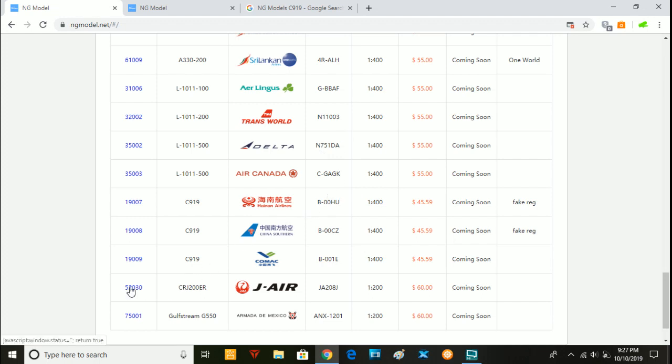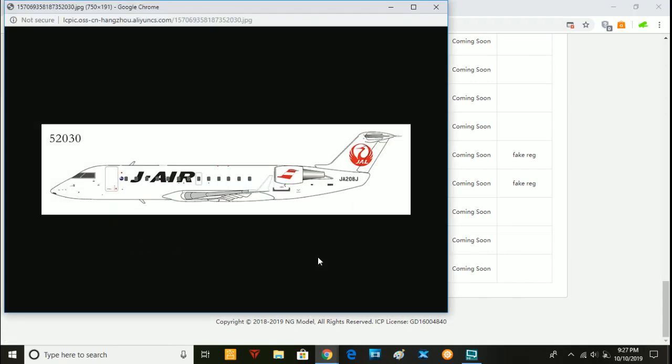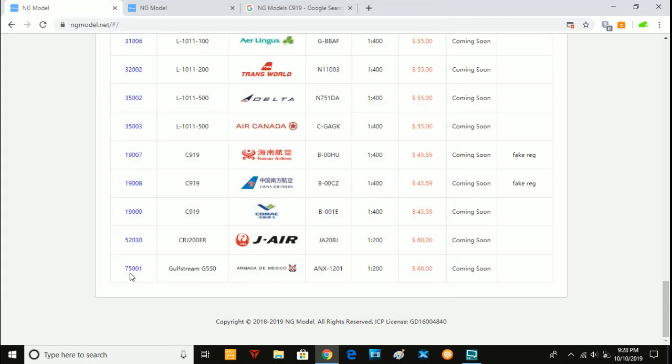And then for 1/200 scale, we have 2 models. We have the JL CRJ-200, Juliet Alpha 208 Juliet. Great looking aircraft. It's cool to see that they still have some of these in the old livery. I believe NG Models did make an old livery one already, or if they haven't, they will soon. But they still have a bunch of these in the old livery with the Rising Sun circle on the tail. But now they have the Swan, I believe it is, on the tail. That's really cool.